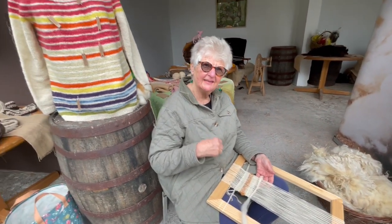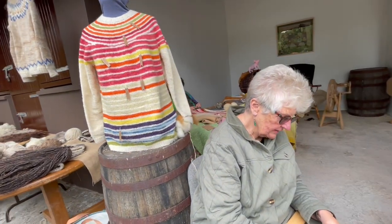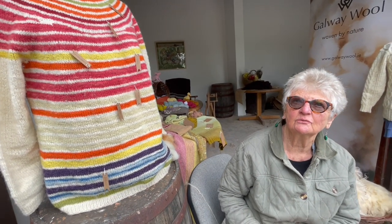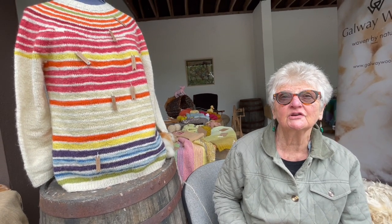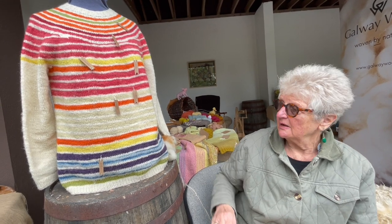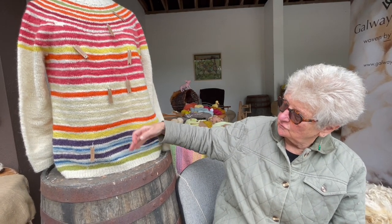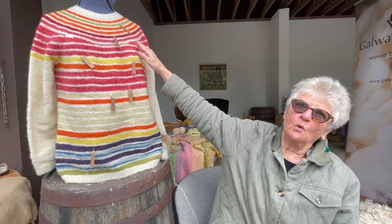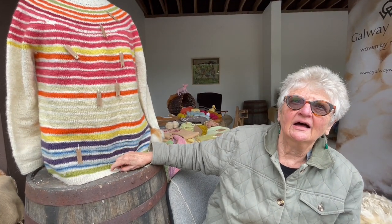And I love this sweater of yours. Tell me about this sweater. It looks like a very special sweater. I call it a climate change sweater because the Science Foundation researched the temperature changes in County Galway from 1984 to 2021 and made a color chart of those temperature changes. So these colors are 1984, the cooler colors, and as you go up, they get warmer and warmer. The temperature in 2021 was quite a bit warmer than in 1984. This is knit from Galway wool, and the colors are all dyed from plants.